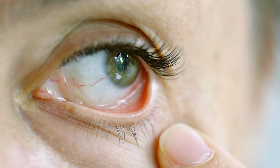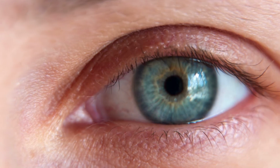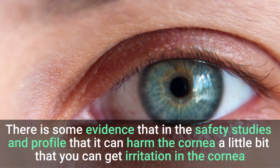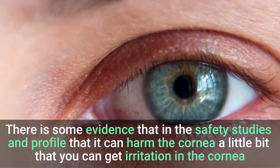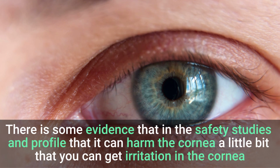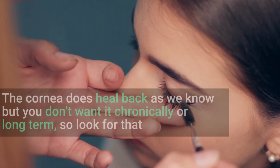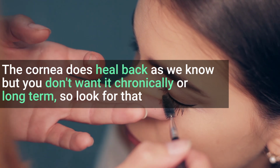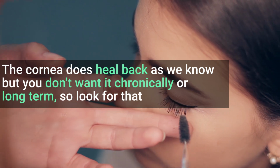But this is a fine one, and the reason is you don't want to get it into the eye, because there is some evidence in the safety studies and profile that it can harm the cornea a little bit, that you can get irritation in the cornea. You definitely don't want that. The cornea does heal back, as we know, but you don't want it chronically or long-term, so look for that.